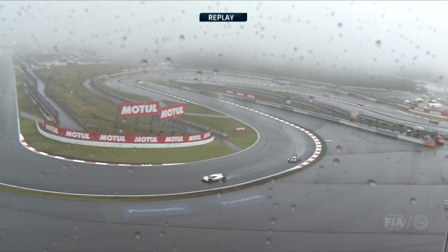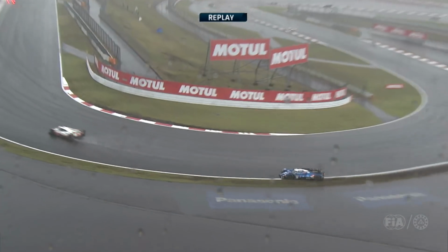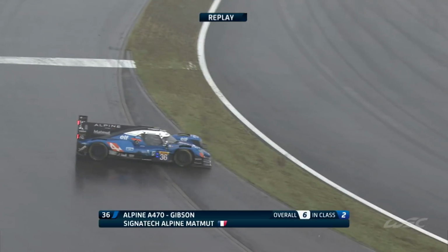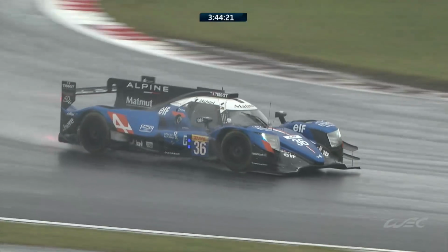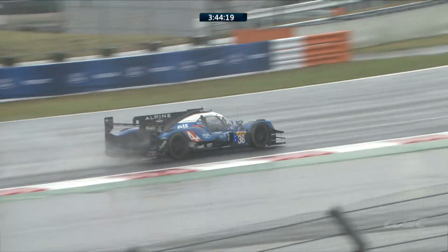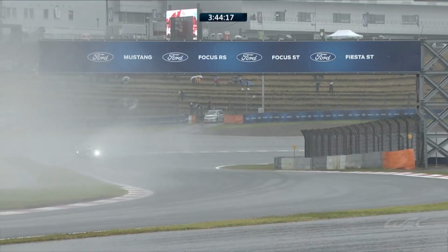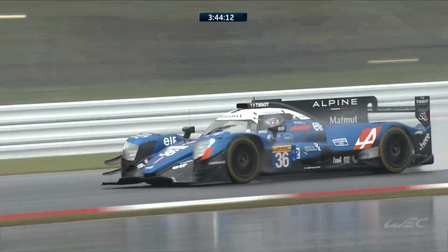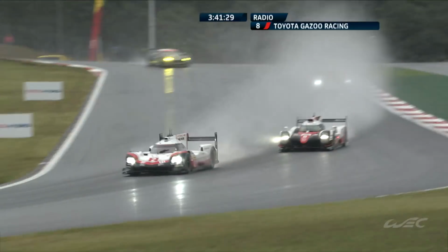Nico Lapierre in the second placed LMP2 Signatech Alpine. Two wheels on the grass and around he goes, trying to chase down leader Bruno Senna. No damage done for Lapierre in terms of mechanical damage, but he had been closing the gap to Senna, and that's cost him over 10 seconds, that spin alone.